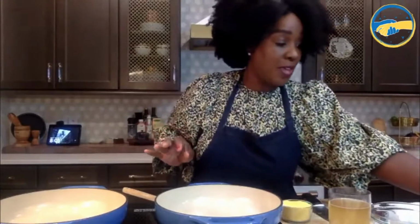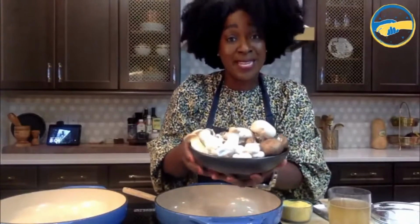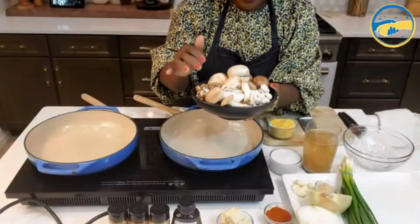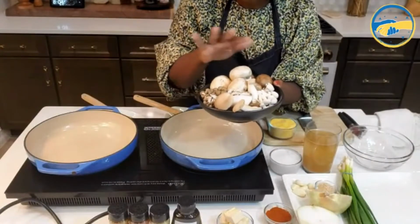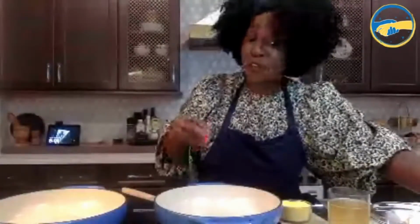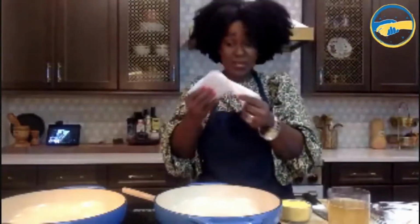In addition to that, we are going to do, look at these beautiful mushrooms. We are going to do a medley of mushrooms. I have cremini, I have white button, I have some maitake, I have some trumpet mushrooms. All of these are going to make a delicious ragu. The reason I chose the different mushrooms is for different textures. I don't want it to be mushy. I know some people are funny about mushrooms, but I've encouraged you to try different mushrooms because they have different textures and they have, I'm perspiring, y'all. They have different textures and it's great to mix them up.